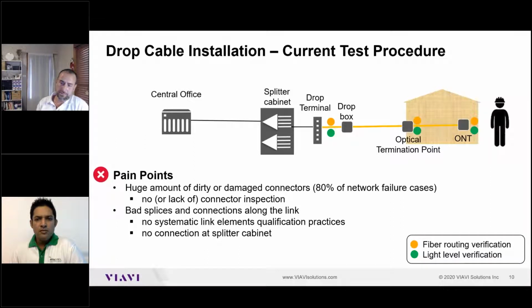Fiber connectors, and fiber itself is a very delicate technology. It's glass. It can get easily scratched or easily damaged or becomes dirty. The environments we lay fiber and we terminate and put connectors on is not ideal. We're not in lab environments. We're out in the field, on the streets, in the back of our vans doing all this work. So that becomes a very big pain point, having very minimal connector inspection at our disposal.